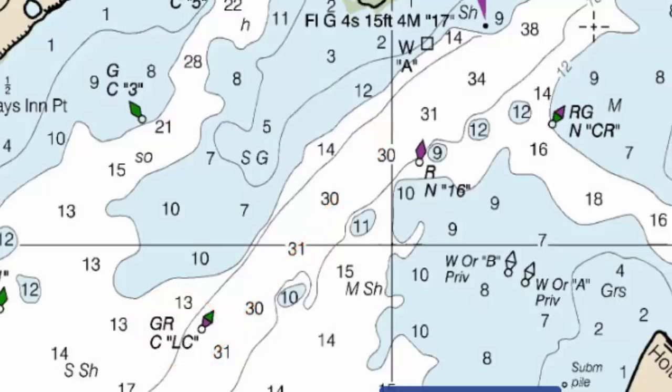Now, let me show you the opposite situation. Here's still the main channel coming up the river, Chester River, and here's the Corsica River branching off. Now, here's a junction buoy. This one is red over green, and it says it's a nun, it's unlighted, and it's painted CR for Corsica River.